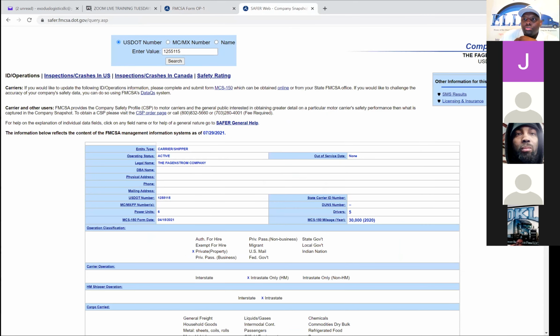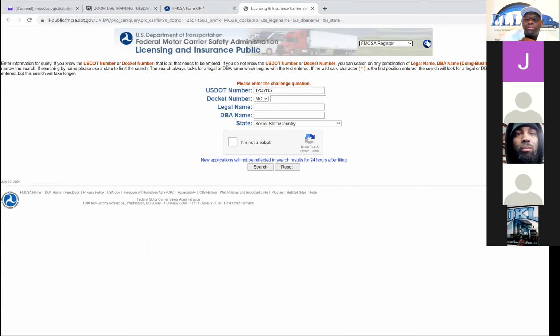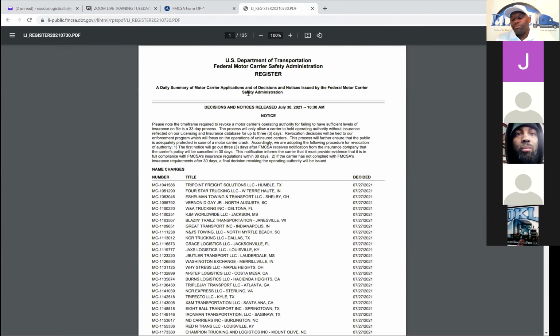So going to go to licensing and insurance. And right here where it says the drop down FMCSA register, hit go, and the PDF format report. This is the FMCSA register.